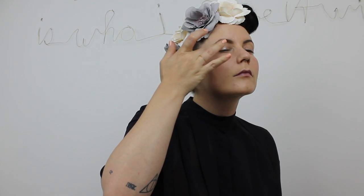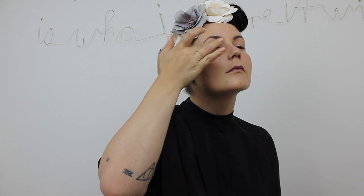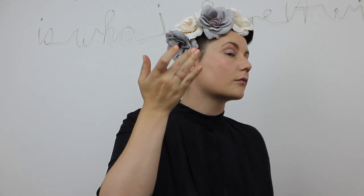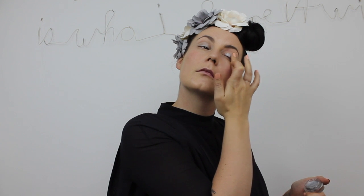On my eyelids, I have Color Tattoo from Maybelline in Eternal Silver. I use my finger to apply because it's really easy to blend, and you can put some more on if you want to have some more silver.